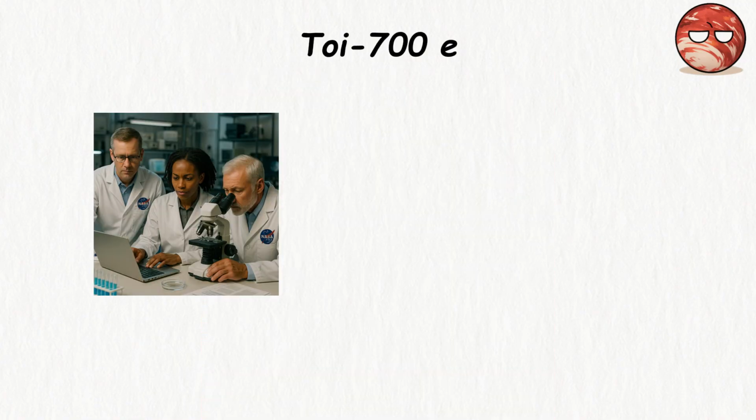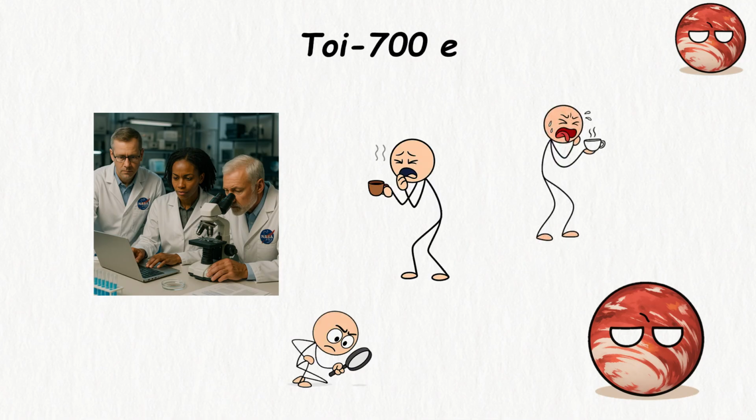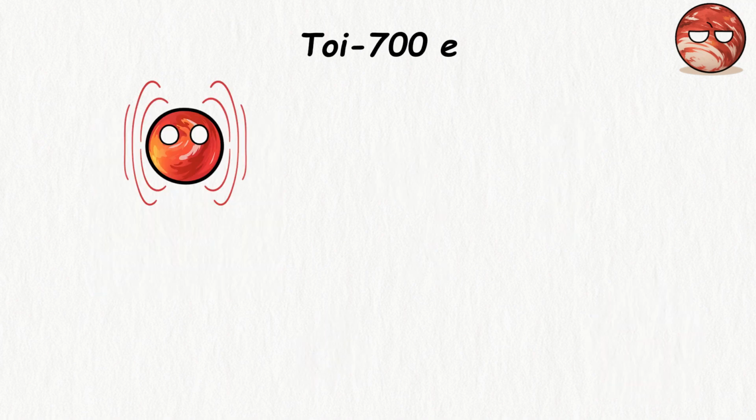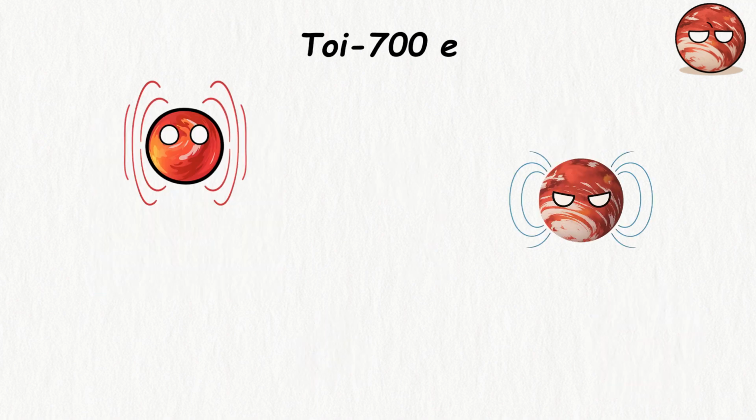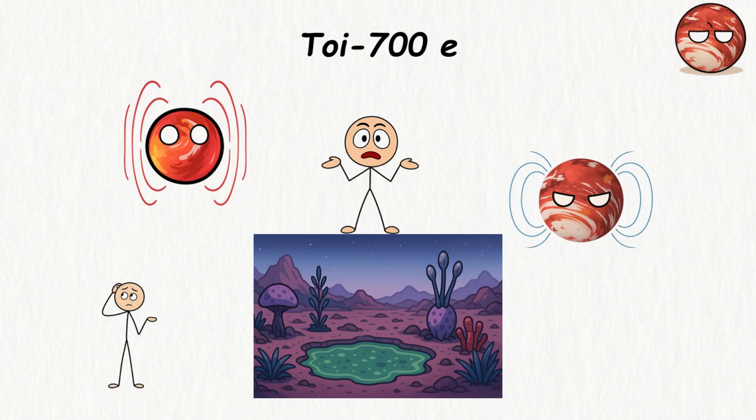Discovered by NASA's TESS mission, TOI 700E has been turning heads for being one of the most Earth-sized planets in a Goldilocks orbit. It's not too hot, not too cold, but still full of unknowns. Will it have a thick protective atmosphere, magnetic fields, alien pond scum? No one knows yet, but for a planet this close in size, orbiting a star that's not too wild, TOI 700E holds a front row seat in the habitability race.